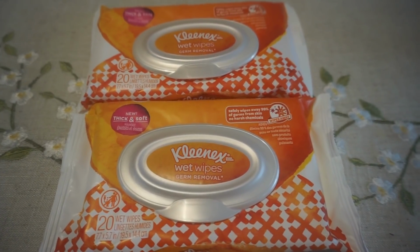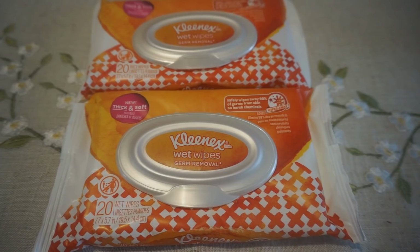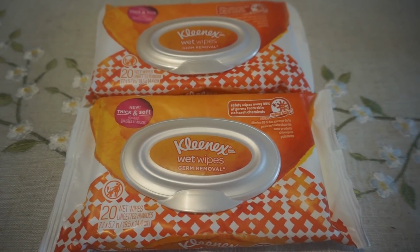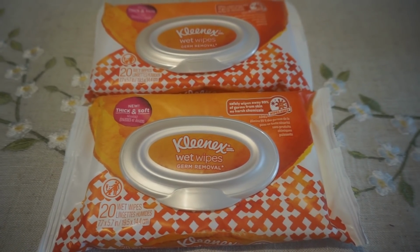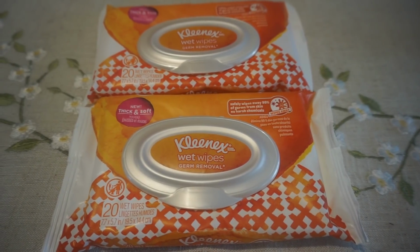Cheap deal on these Kleenex wipes. I love these. The orange ones are the germ removal. So again, if you're not using this product, a great donation product to schools, to animal shelters, anywhere. I know they would really appreciate them. 2 for $3 on sale.